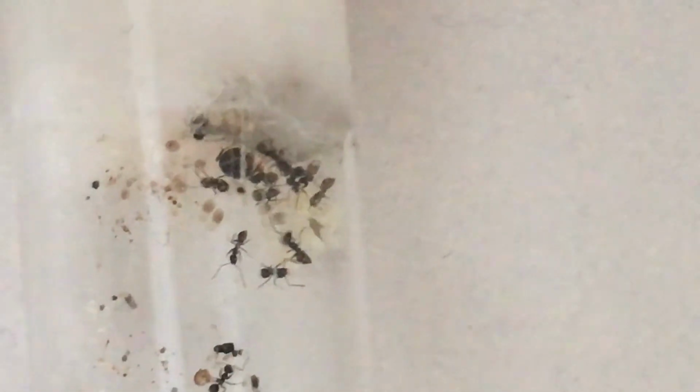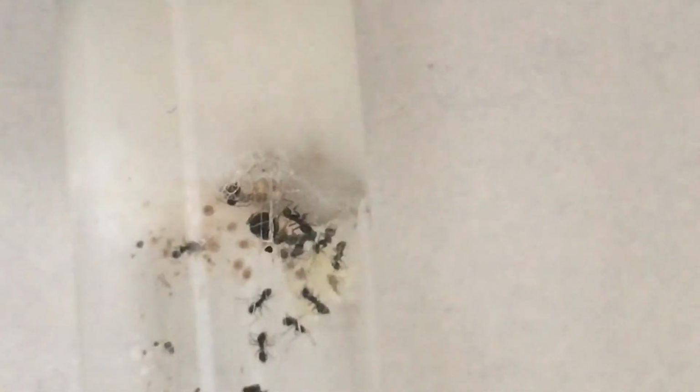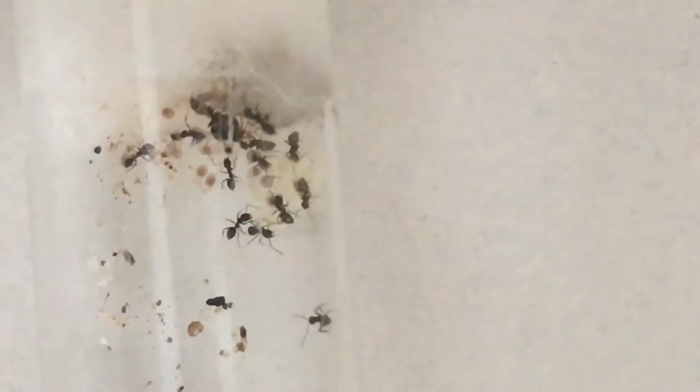In this colony, we've got about 13 to 17 workers. I'm not 100% sure, I haven't counted them in a while. But they've got a large pile of brood as well. A lot of pupae, larvae, and I believe there are some eggs in there, but since the background of this is white, you cannot really see it. But they also have some mealworm and honey in their outworld, which is kind of cool.